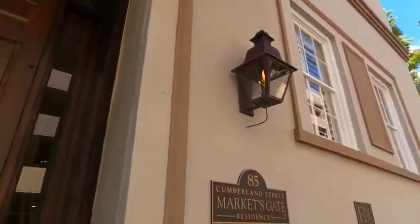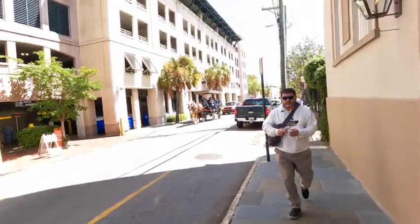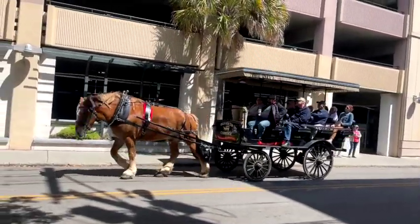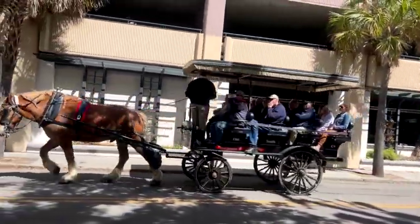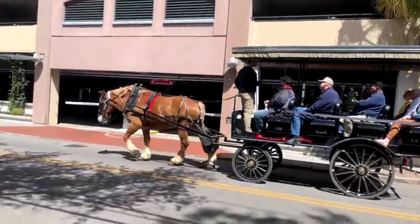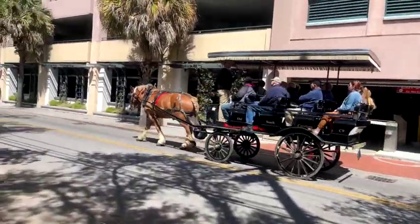Very cute. Notice the architecture, the big, tall doors. And then we have the carriages. Horse and carriages. We got some pedicabs around here. These guys are controversial in the middle of the summer. The asphalt's probably 140, so it's not so bad when it's cool out, but when it's hot, these horses work hard.